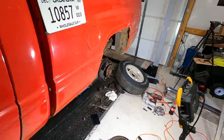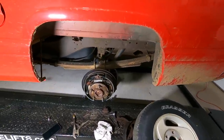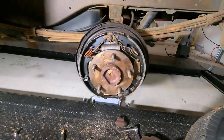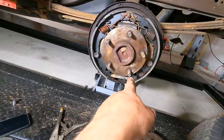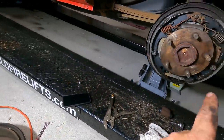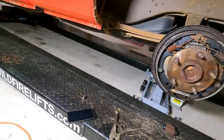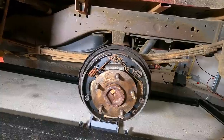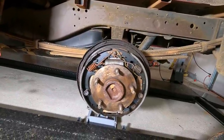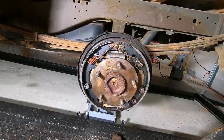But I got good news. As he's buttoning up the radiator, I am buttoning up this side of the brakes, man. I feel good about it. I still got to adjust them at the bottom. I'm going to go ahead and put this on, check for drag, and I'll adjust until I get just a tad bit of drag on the drums. And at this point, I have one side done, and now I get to go to the other side and do it all over again.